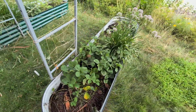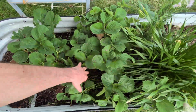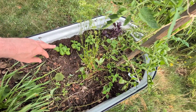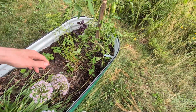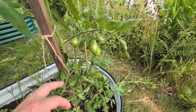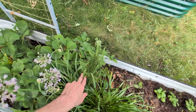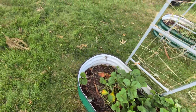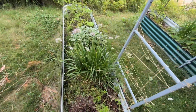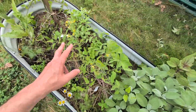So we took out the peas. Snap peas were great. Strawberries, we're going to let some of them persist, but it's time to plant the other things. Erica grew some basil from seed, and that looks like cilantro. And then she planted these tomatoes, which are coming in nice. These are all scallions. We still have some rosemary, and more chives, sage, chamomile, more tomatoes.